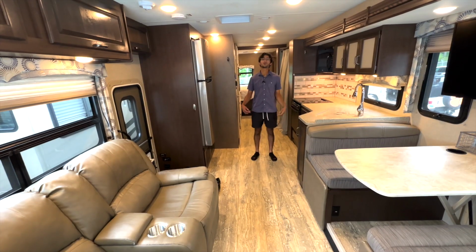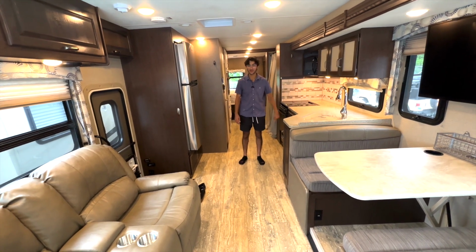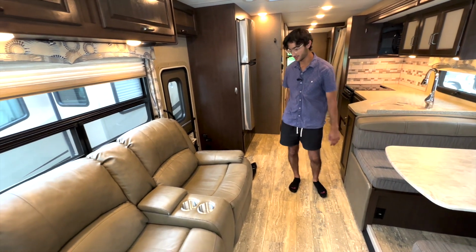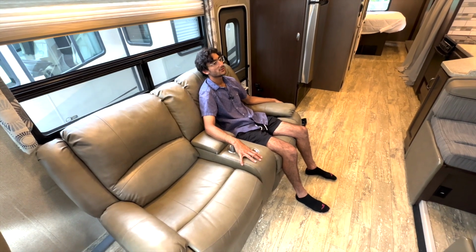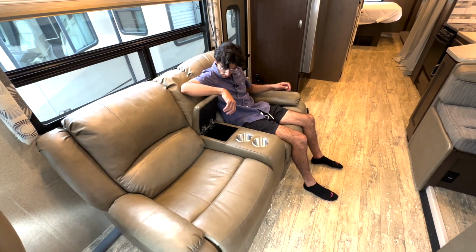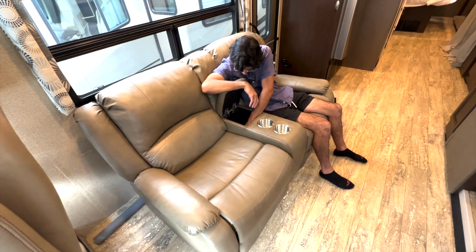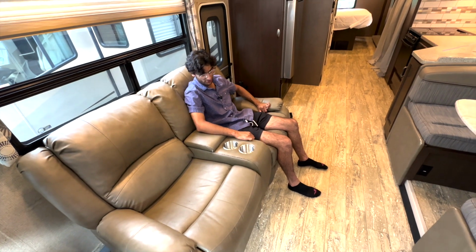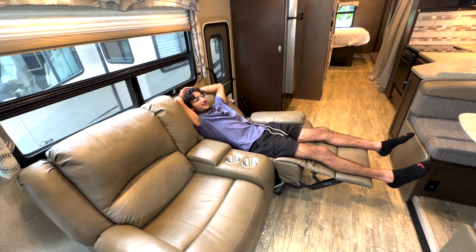Heck yeah. Welcome inside this coach, and we do have our full wall slide completely deployed right now. So the living space up here is accommodated with a nice recliner here, and this recliner sits directly across from the Toshiba flat screen TV on the other side of the coach. There's a little bit of wear on this recliner. There's a bit of storage down under here. And then you've got the recliner portion. So you pull this piece and it kicks out and it actually goes way back. That's really comfortable.